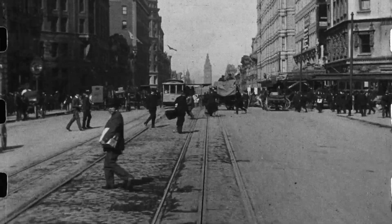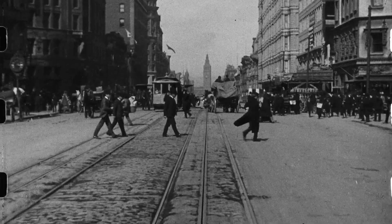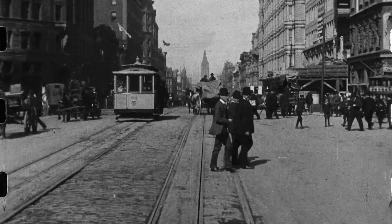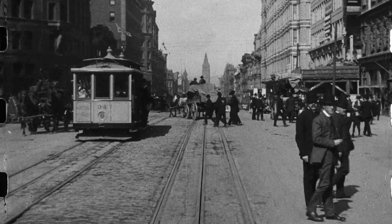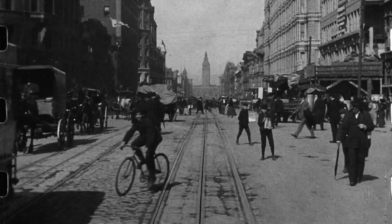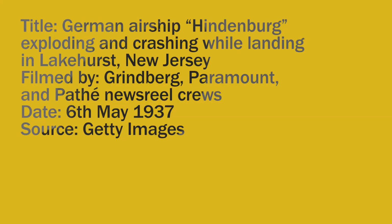How can this be? It's because when a work enters the public domain, all legal constraints over it disappear. If Getty have a copy and want to charge for it, they can.